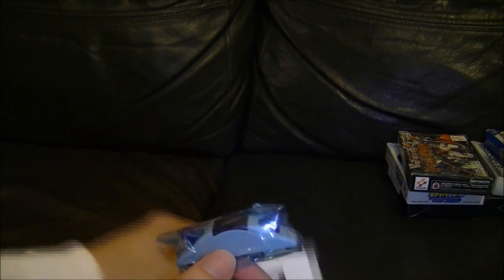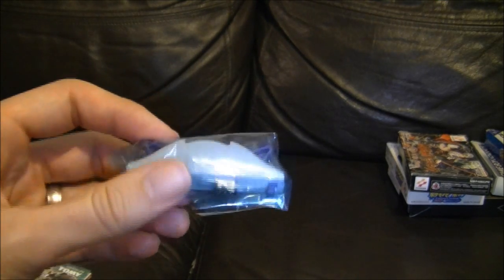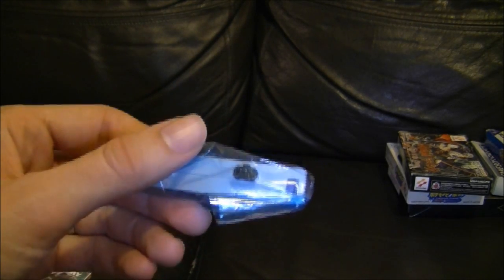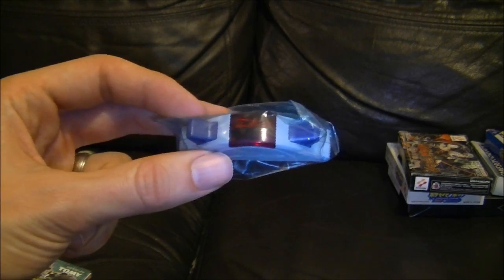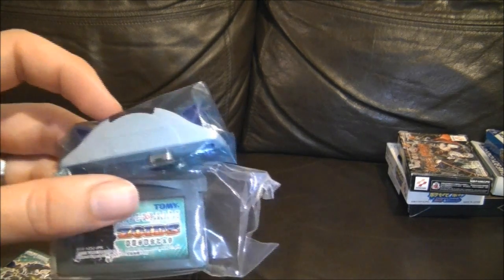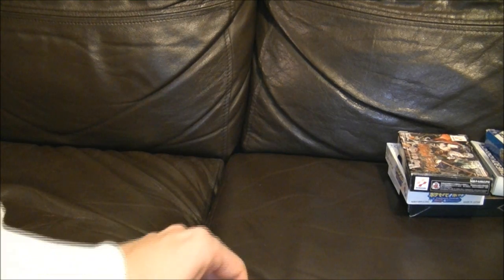This appears to have some kind of, there we go. That looks like, I believe it's a wireless Game Boy Advance GameCube adapter. It probably links the two consoles together somehow. Not quite sure what that is, but I can have a look online.